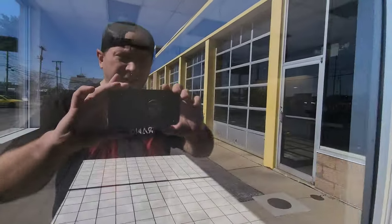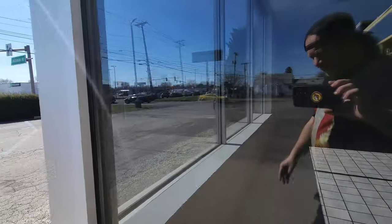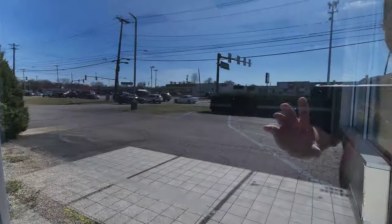Let's see what we see inside, if anything. I see a lot of glare from that sunlight. Empty. Empty, empty. Might get a better view from the front here because it's so hard to see on an angle like that with the sunlight and the glare. There you go. A little bit better. Got some windshield wiper fluid.